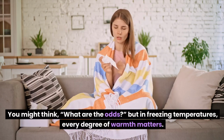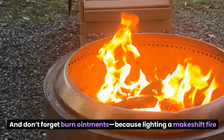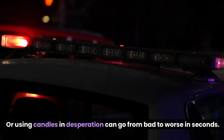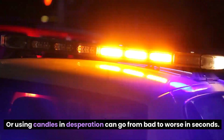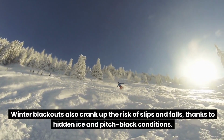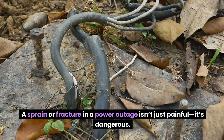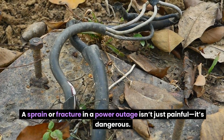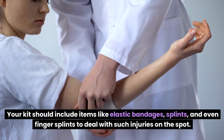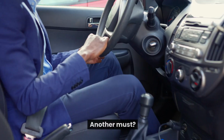You might think, what are the odds? But in freezing temperatures, every degree of warmth matters. And don't forget burn ointments, because lighting a makeshift fire or using candles in desperation can go from bad to worse in seconds. Winter blackouts also crank up the risk of slips and falls, thanks to hidden ice in pitch-black conditions, and a sprain or fracture in a power outage isn't just painful. It's dangerous. Your kit should include items like elastic bandages, splints, and even finger splints to deal with such injuries on the spot.